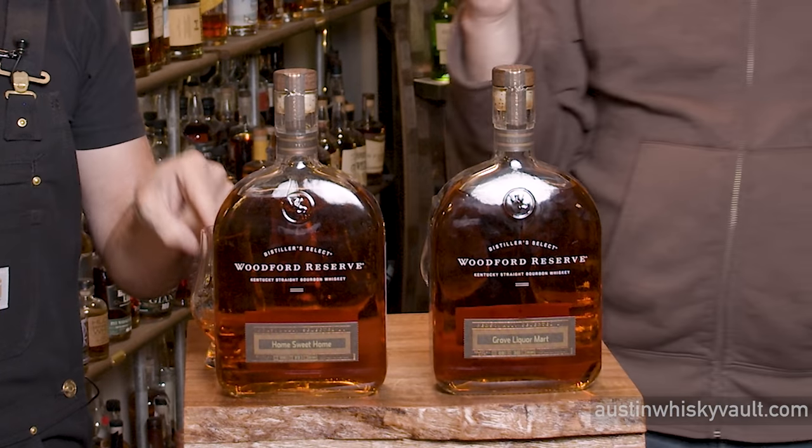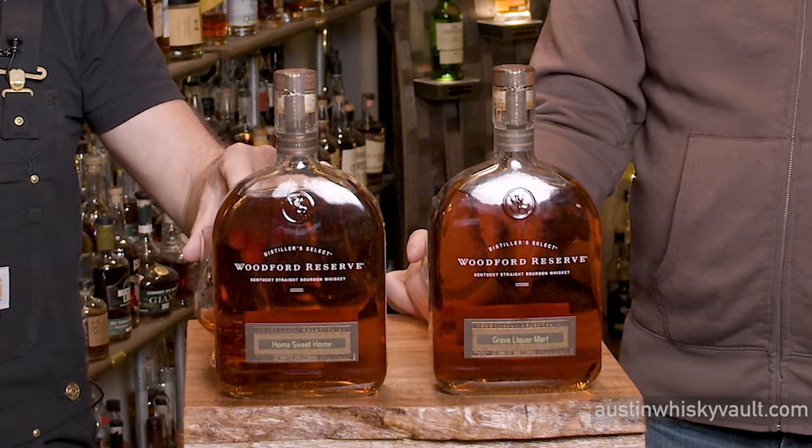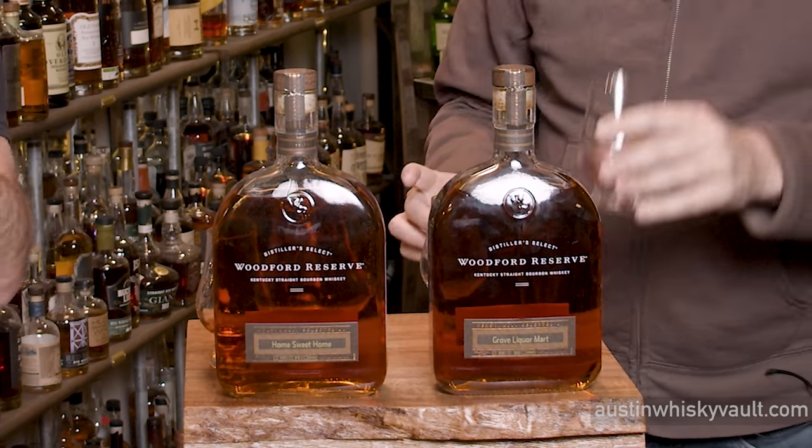On the Home Sweet Home, that wicker note that you get on the nose, I think that actually shows up as more of a recognizable oakiness. Yeah, that's why I like this one better. The wood note of Woodford Reserve is a little more present, and I like that in a bourbon. I don't really like the super candied cherry direction in a bourbon. See, I prefer this one.